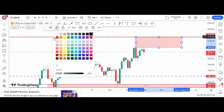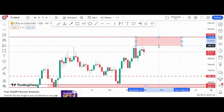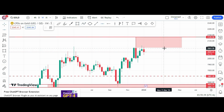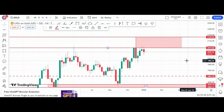This depth is very dangerous, because you don't know if it goes 50%. A lot of things can happen. We are talking about around how many pips here? We are talking about 274. Hold on guys, let me measure properly so I don't give you wrong information. So 2072 to 2145, plus 28, not a matter of joke, almost $75.